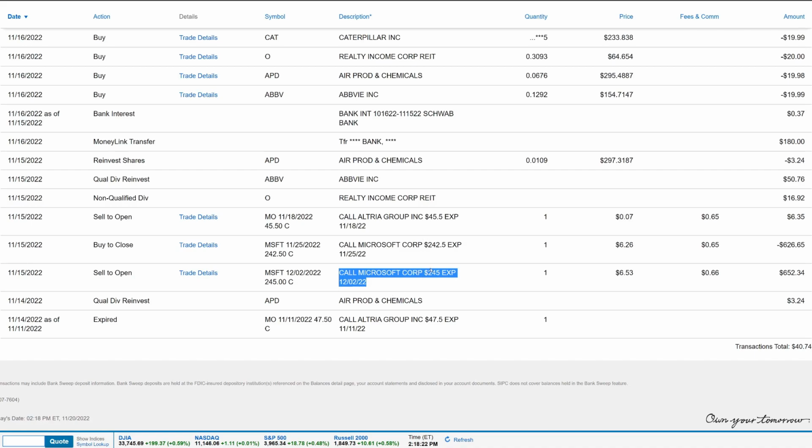So we went up in strike price and we went further out in expiration, but we paid about, or I guess they paid us $652, so you can see the difference is what we got to keep. So about $25 was what we made.